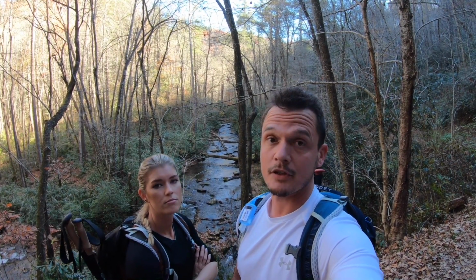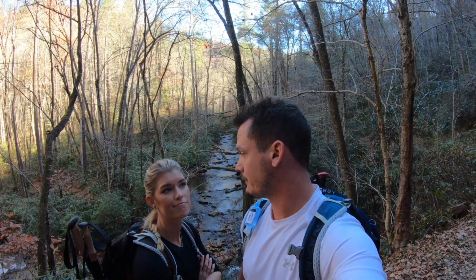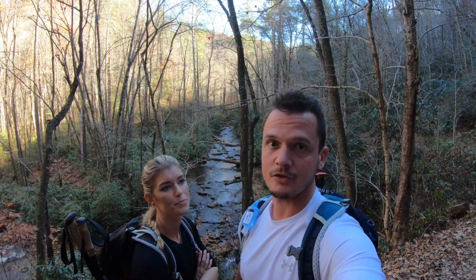Yeah, definitely slippery on those rocks. Those trekking poles helped us out quite a few times. But fantastic day, it was incredible.